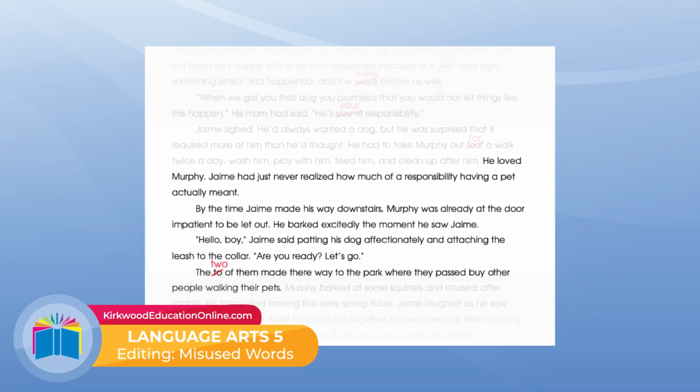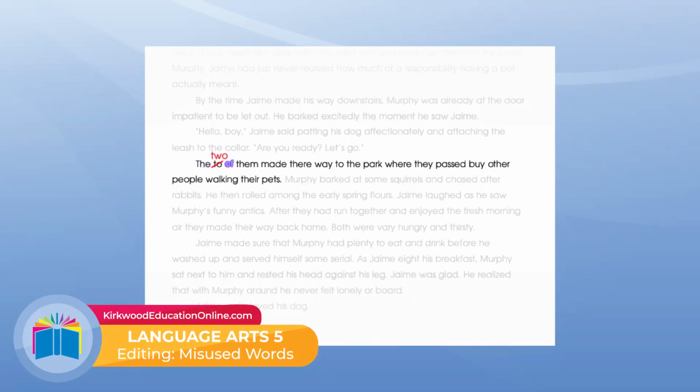It's the two of them, the number 2. So TWO replaces TO. So cross out the TO and write TWO above it, and then make the editing change on your computer. The two of them made their way to the park. Made their way. It's their way.